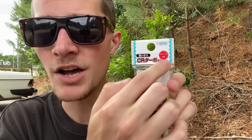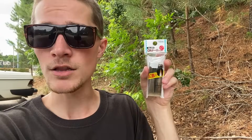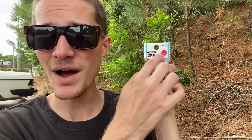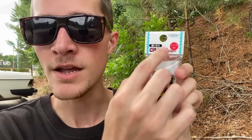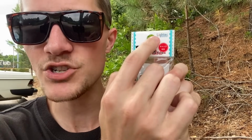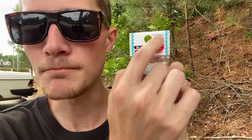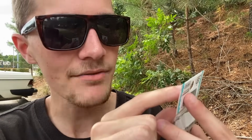We can see the top of the packaging just has a nice little ring on it. This is meant to be hung on a shelf, and that's why this bit right here is white instead of being clear like the rest of the packaging. To the side of the circle right here, we can see it says Lightec. That's all in blue except for the eye, which is in orange, and the eye has a little bit of a flame as the dot above it.